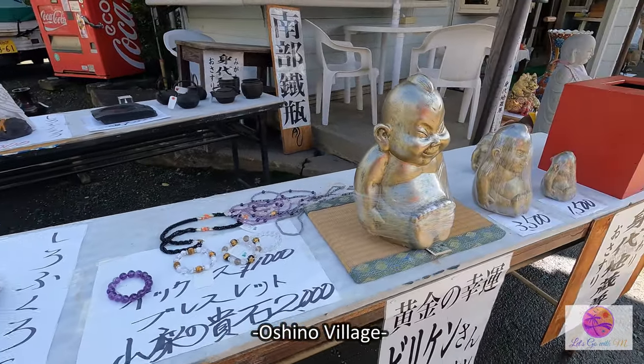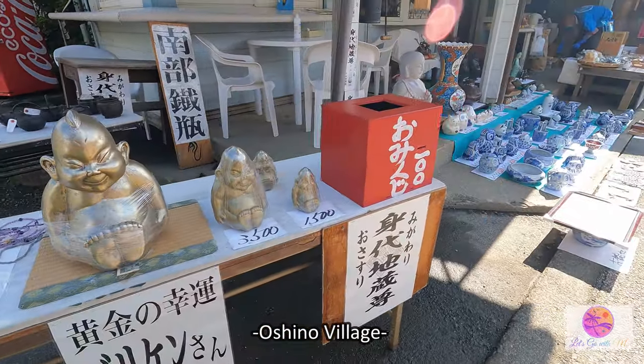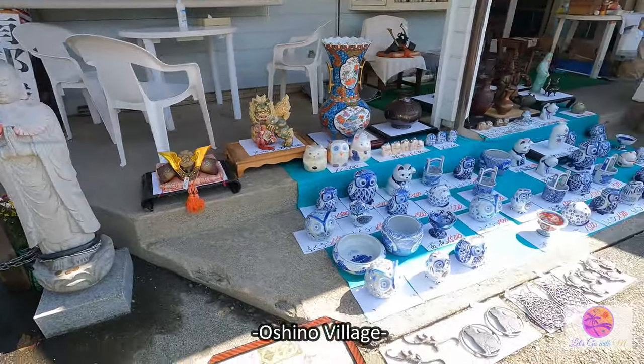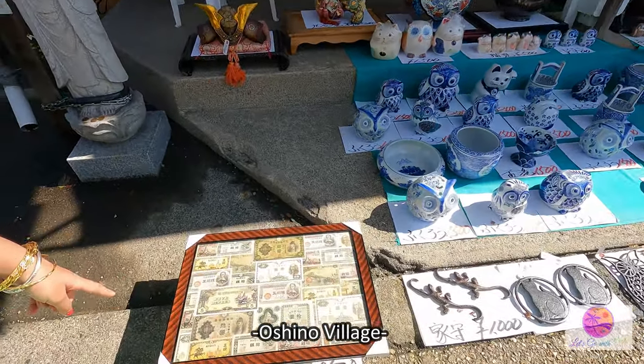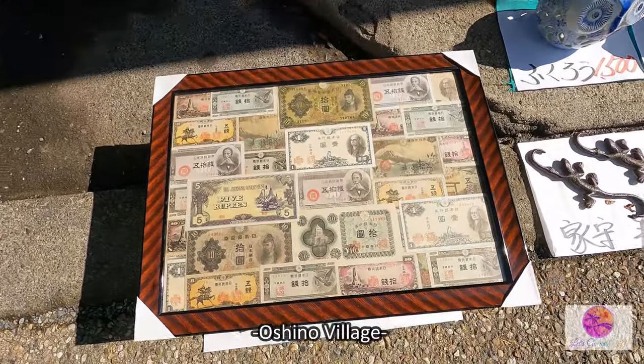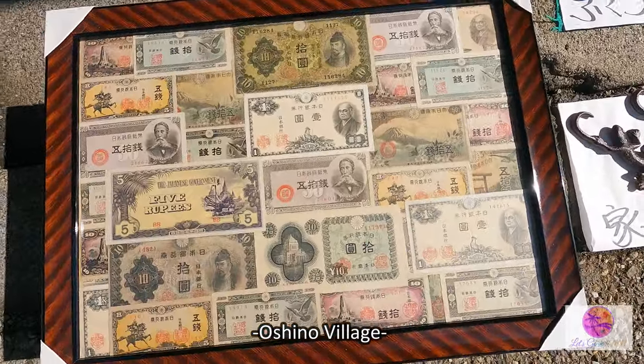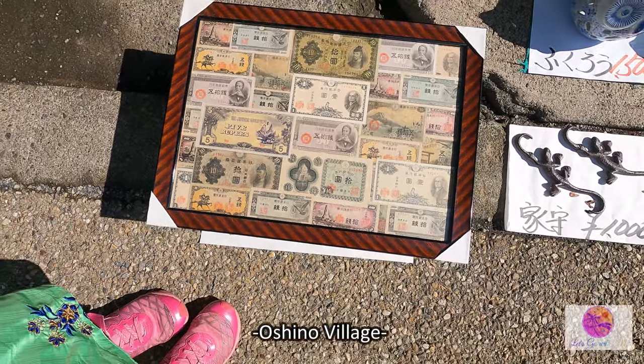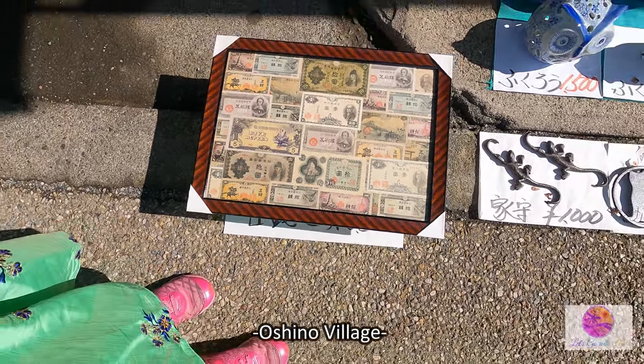And they look so cute. And we noticed the collection of old Japanese currency.